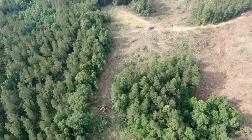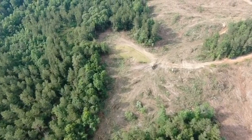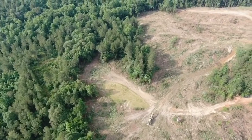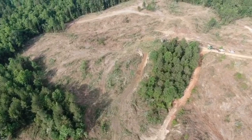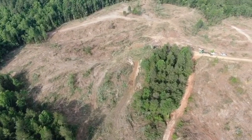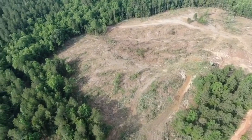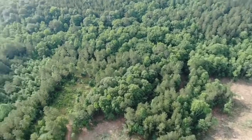Let's see. That's back toward that loading deck I was talking about. Okay, so it's not that much. That'll be good then. And then this little teardrop looking piece right there, that's by the processor. He'll chop that too. Alright, so I'm with him now here.